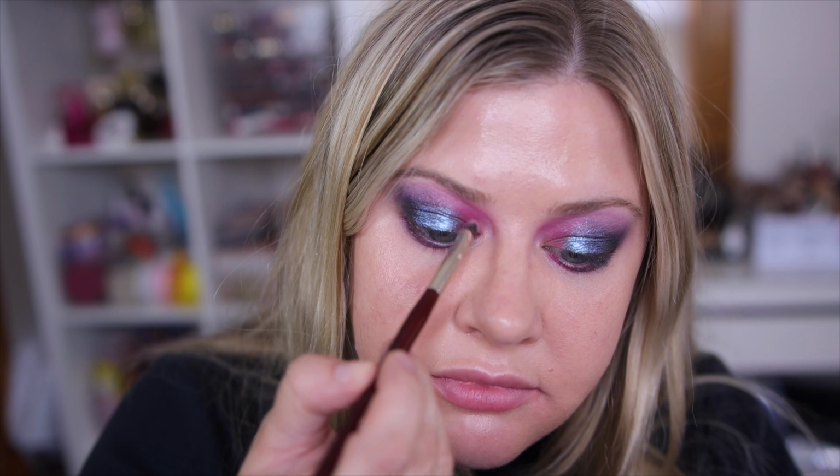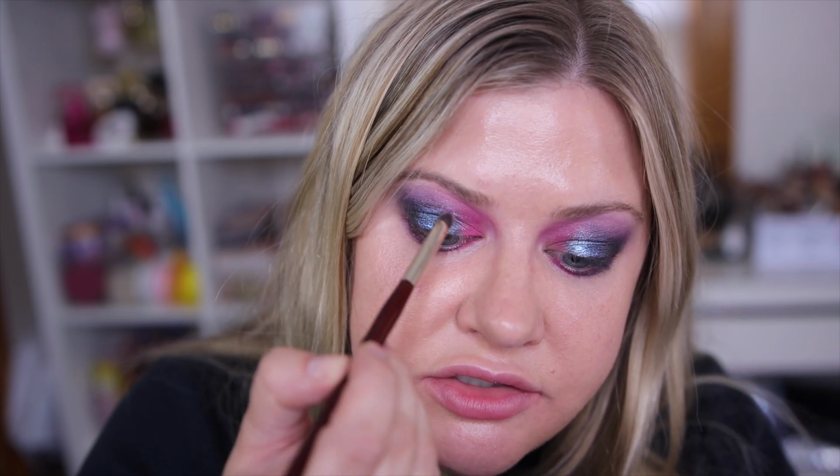fallout with this. Next, I did wet this little brush here, and I'm going to take this pink called Patron. And we'll put this in the inner corner, and just kind of slightly blend that into the purple.